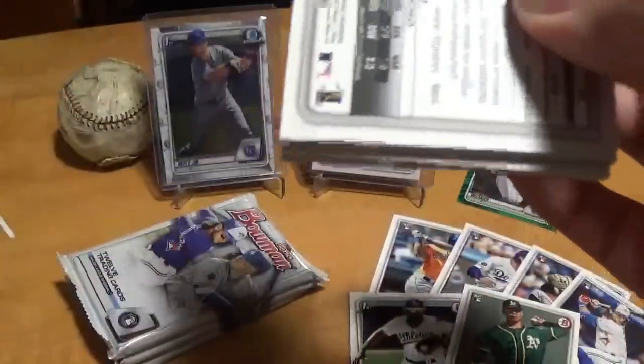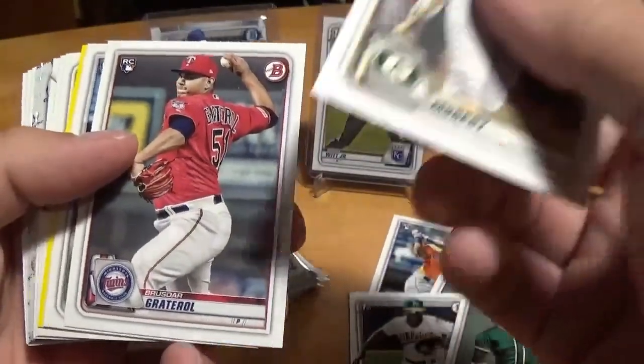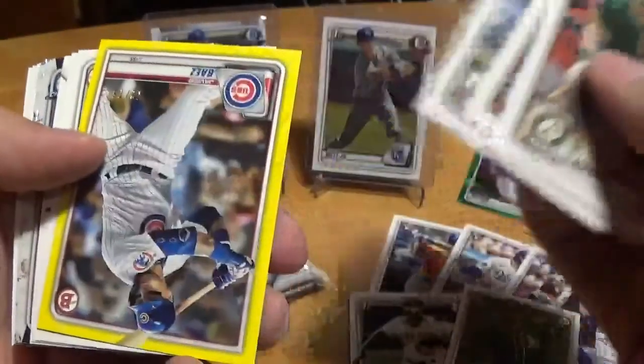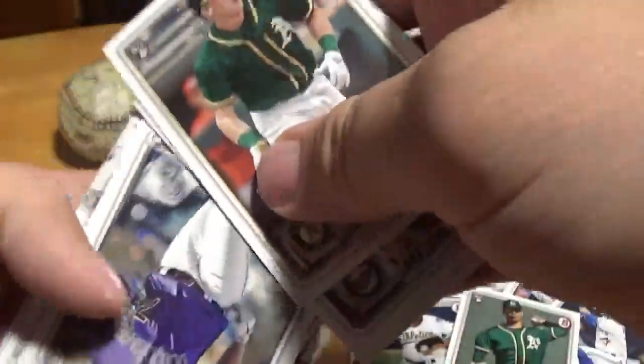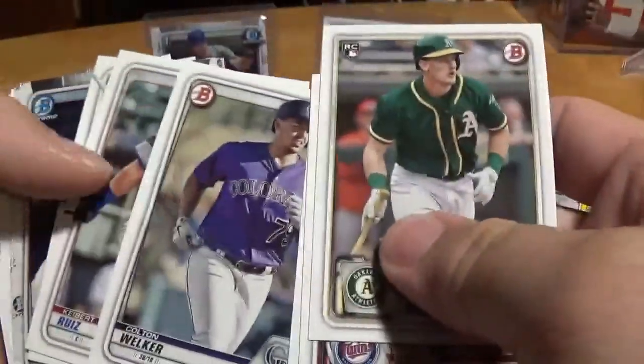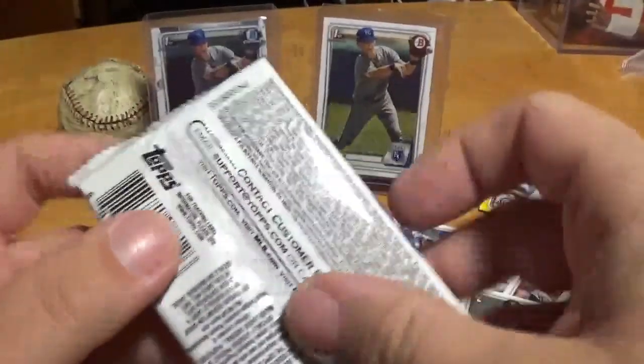And what's funny is I haven't gotten an auto yet either. Last year I was yanking the autos out left and right. Sean Murphy, and out of blasters at that. Gratterall, Collins. What do we have here? Javi Baez. A yellow out of 75. Well, that's kind of cool, I guess. Welker, Ruiz, Gorman, Bishop, Mata, Vogelback, Harper, and Dozier. I don't mind that yellow, but man, could have been anything else. Nobody ever really wants the serial numbered base stuff, you know.